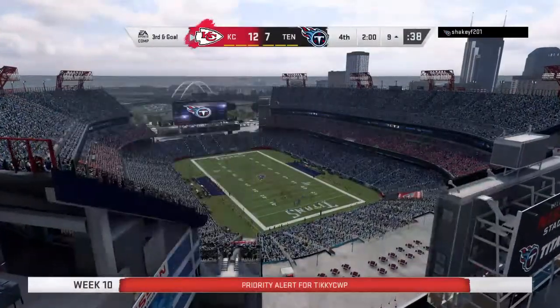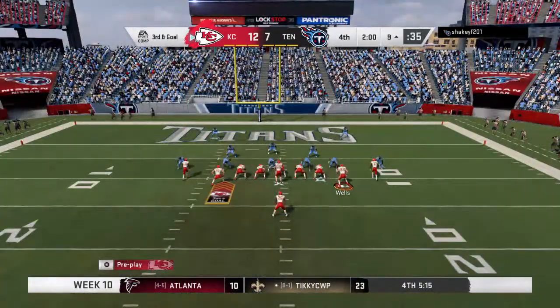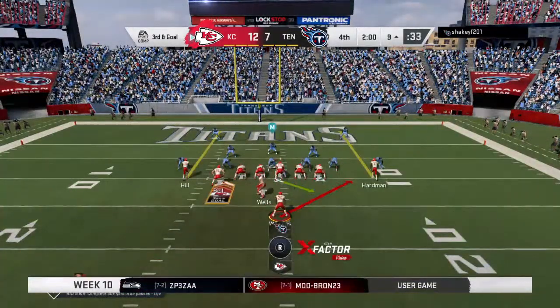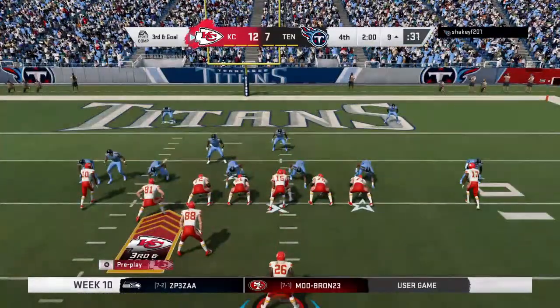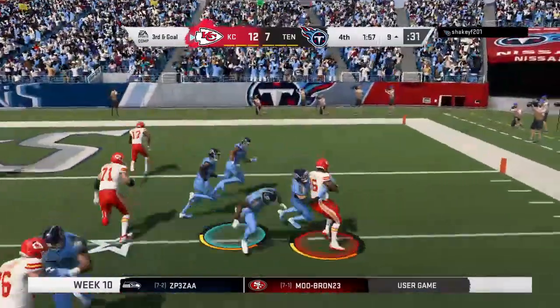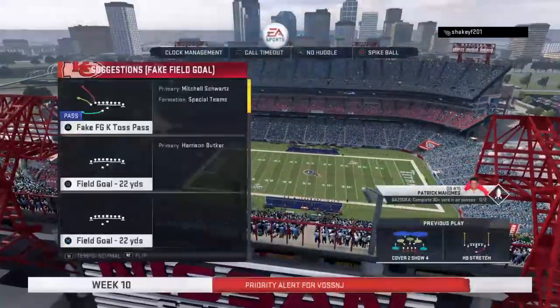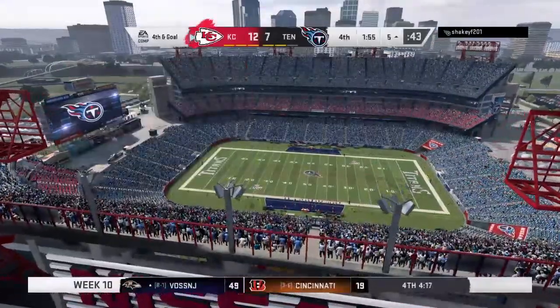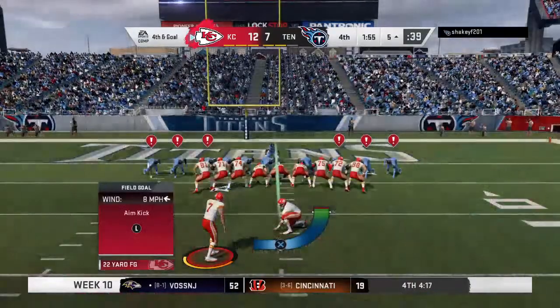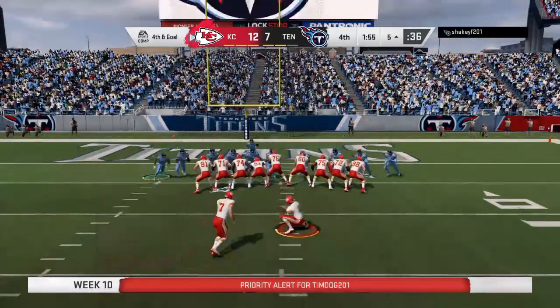4th quarter, down to the final 2 minutes, and we've got a 1-score game. So the Chiefs in possession of the ball as we welcome you back. They've got it 3rd and goal now as they look for that final touchdown to salt this one away. And he'll be brought down this time at the 5-yard line. So fresh out of the 2-minute warning, and here's another timeout taken with 1:55 remaining.